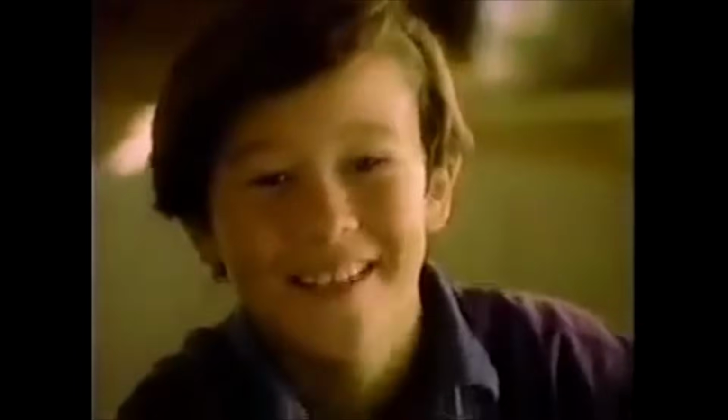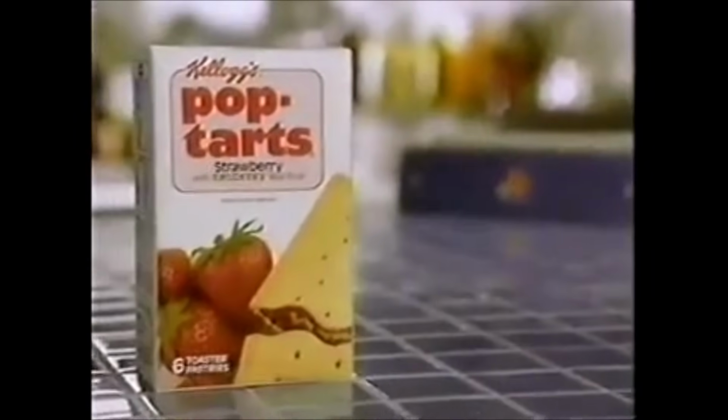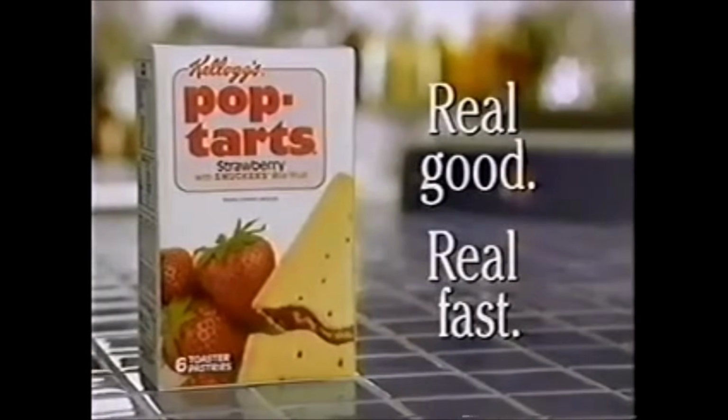Hold on, Mr. Rushing out the door. You haven't had your breakfast yet. No, I know. Tick, tick, tick. Look, you've got time for Kellogg's Pop-Tarts. That's my boy. Now you're cooking? Look, strawberry, your favorite. Now, doesn't that hit the spot, kiddo? Mm-hmm. Kellogg's Pop-Tarts. Real good, real fast. See? That didn't take long. Now, don't forget your homework.